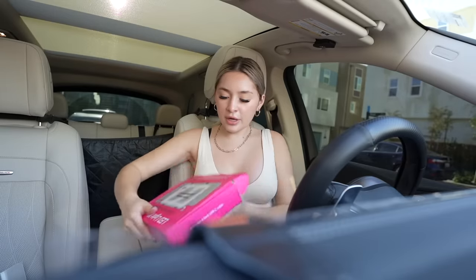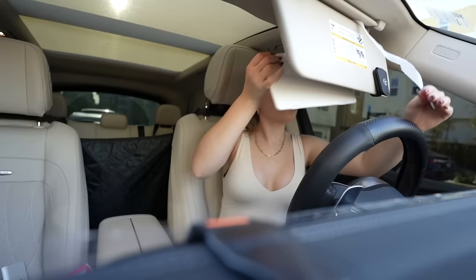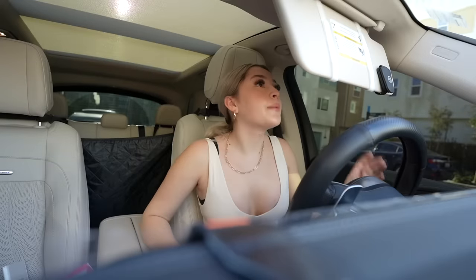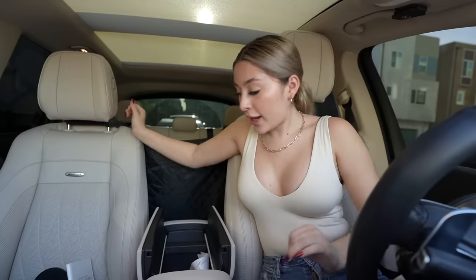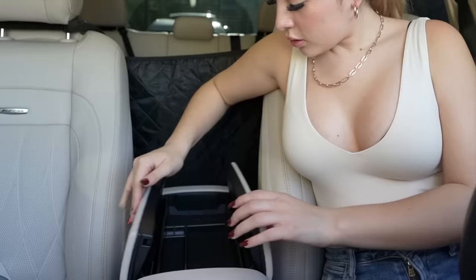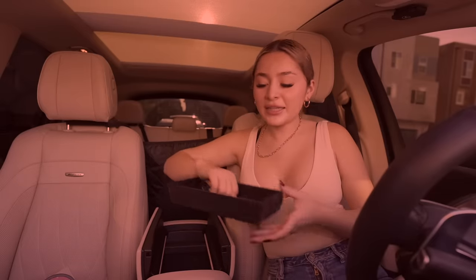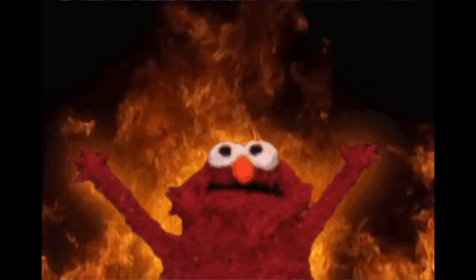Let's put our LED mirror on. This is so cute. I don't know how I feel about these lines right here, but the mirror is definitely that bitch. Center console now. Got our little tray. So why doesn't this fit? I'm at a 10.